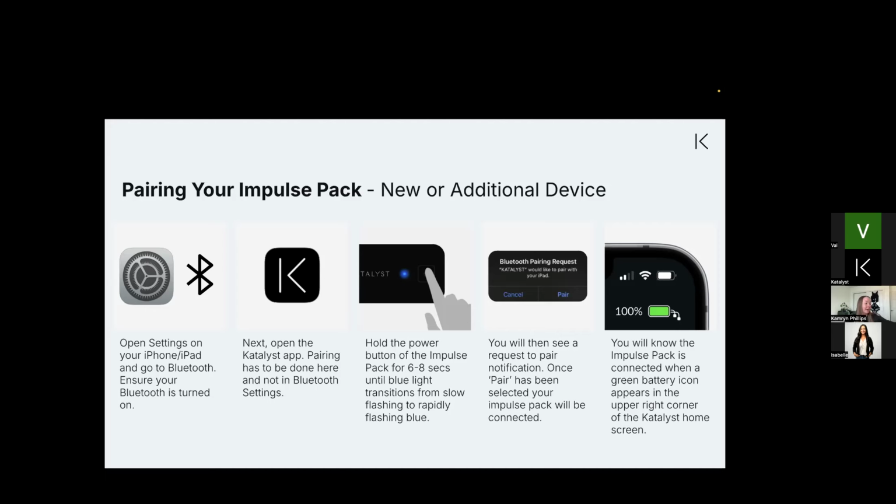And then we are grabbing our impulse pack, and I'll display here, and we are pressing and holding that power button. So we're pressing and holding until that blue light turns on and then rapidly speeds up. So we can see it got a lot faster there. And then I will remove my finger, at which point the request to pair should pop up on your device screen.